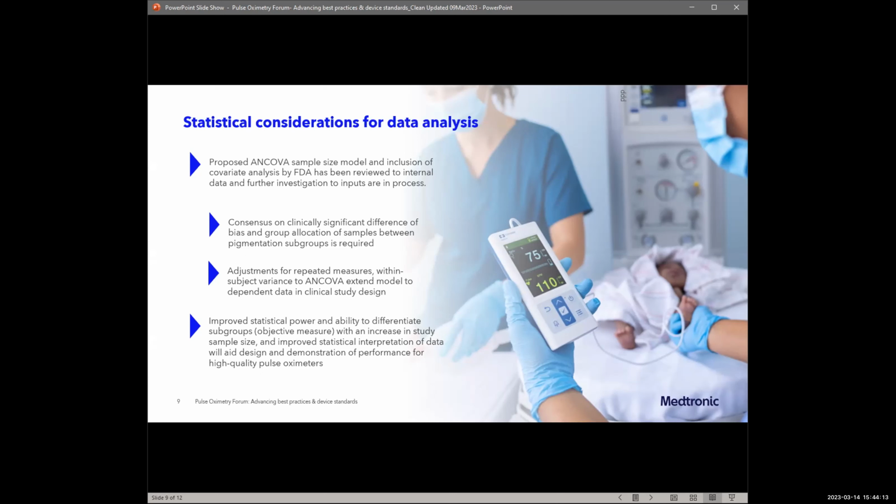Adjustments for repeated measures within subject variance via ANCOVA extend the model to dependent data in clinical study design. So we do believe these improve statistical power and ability to differentiate subgroups with an increase in study sample size and improve statistical interpretation of data will aid design and demonstration of performance for high quality pulse oximeters. So we do believe that more is needed. And I believe that most of what Gene has been presenting deserves consideration and understanding how we properly implement the descriptive statistics and models to present performance of the oximeters.